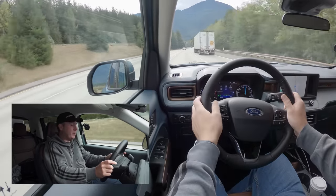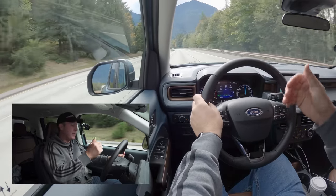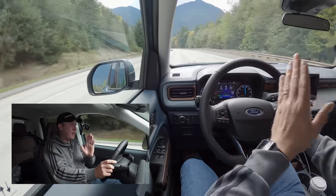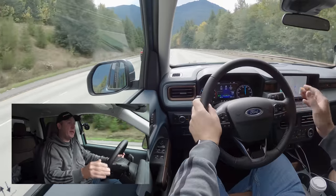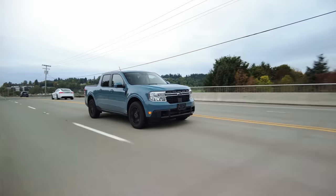But it does a really good job. Not only will it pace the vehicle in front of me, matching its speed up into my target speed, but it will also drive down the middle of the lane. And it uses a combination of radars and cameras to make that all possible.